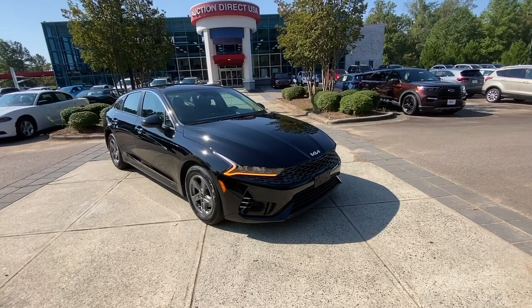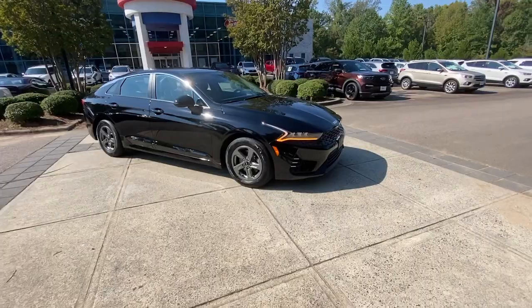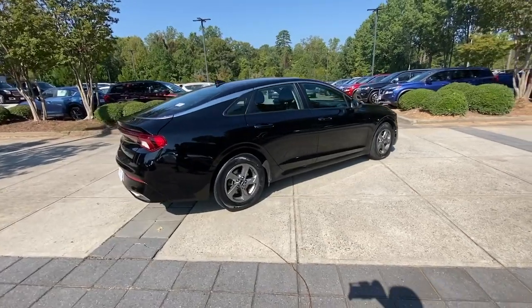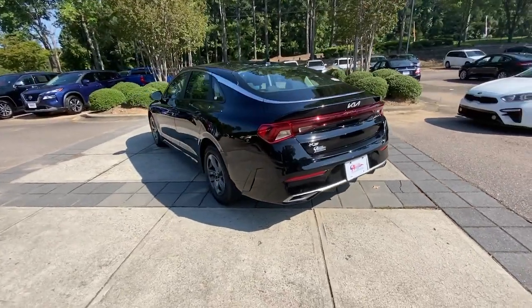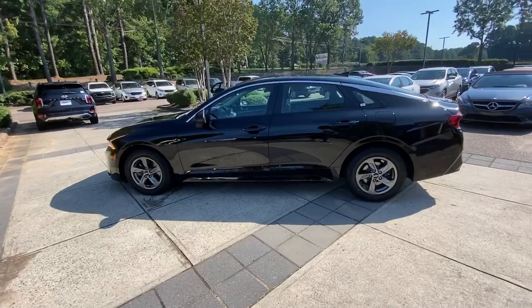Picture yourself in the 2022 Kia K5. This vehicle is an outstanding buy with fewer than 25,000 miles on the odometer. Enjoy a tour of this sleek Kia K5, the surprisingly affordable upscale four-door sedan with a luxurious feel, standard driver assist safety features, and loads of sophisticated style.